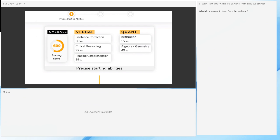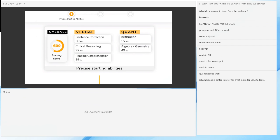Okay. What's your observation with regards to her starting abilities? What are your observations? Okay, we can see arithmetic, quant is a weak spot. Okay, RC also needs some work. Yes, absolutely. What's solid? What's good? What is good? CR and SC are really good, right? And this is really important.